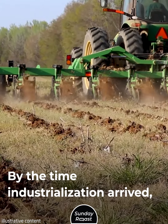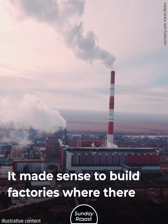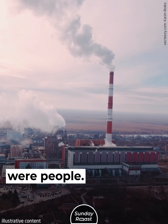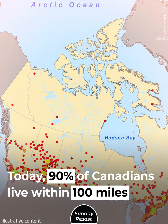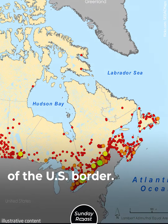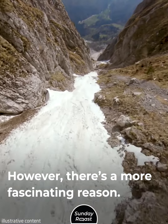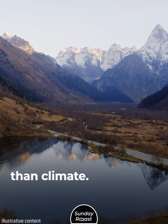By the time industrialization arrived, the matter was settled. It made sense to build factories where there were people, so the north remained largely unclaimed. Today, 90% of Canadians live within 100 miles of the US border. However, there's a more fascinating reason, and it has to do with geology rather than climate.